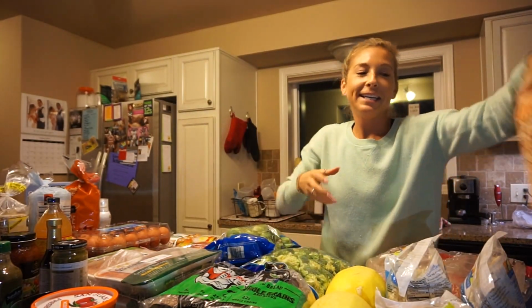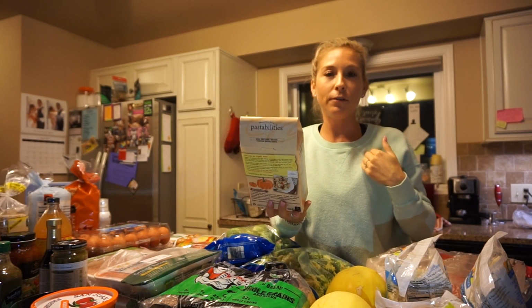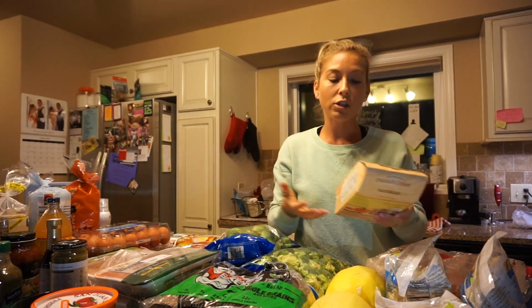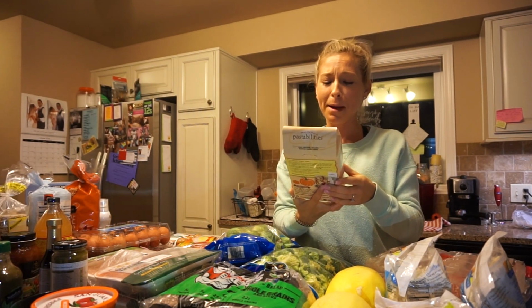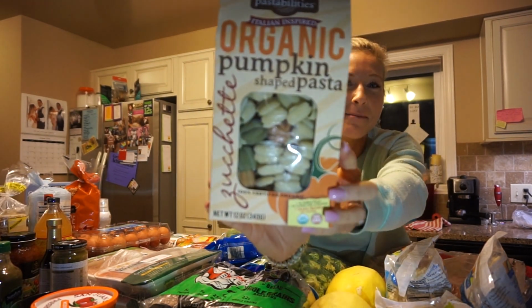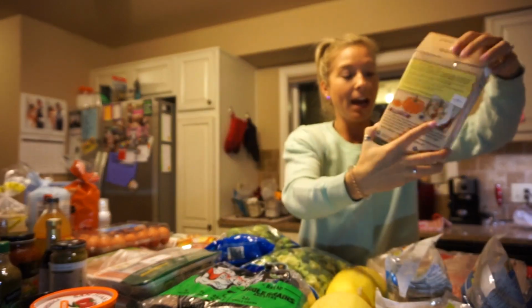And then Casey, I'm gluten-free, so I find that I get a bigger bang for my buck when I do a spaghetti squash kind of thing, but I picked him up these organic shaped pumpkin pastas. They look kind of cute, so I'm going to make him these tonight. And now I'll move into my vegetables.